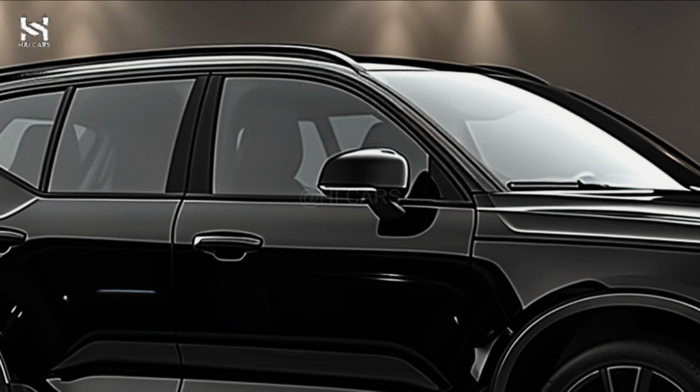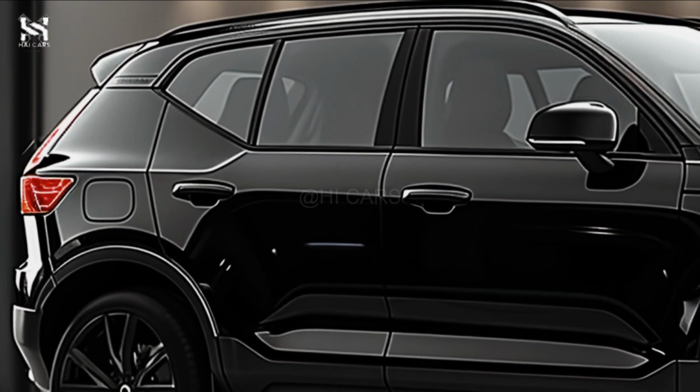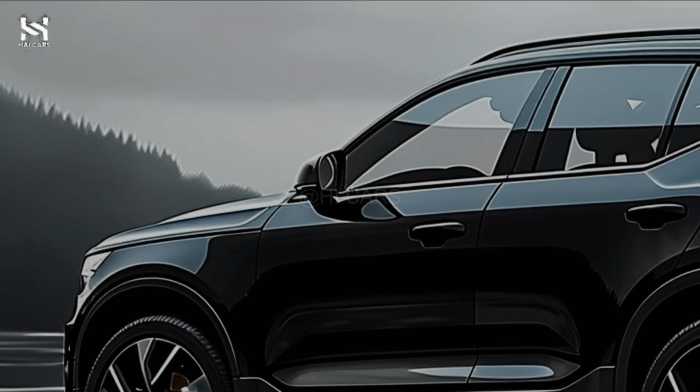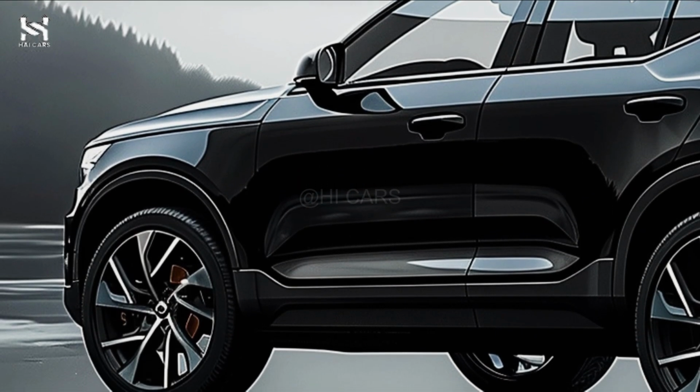Volvo remains committed to sustainability, and the XC40's structure and interior design will most likely incorporate recycled and sustainable materials. To meet Volvo's climate targets, industrial methods may incorporate lower emissions and energy-efficient technologies.